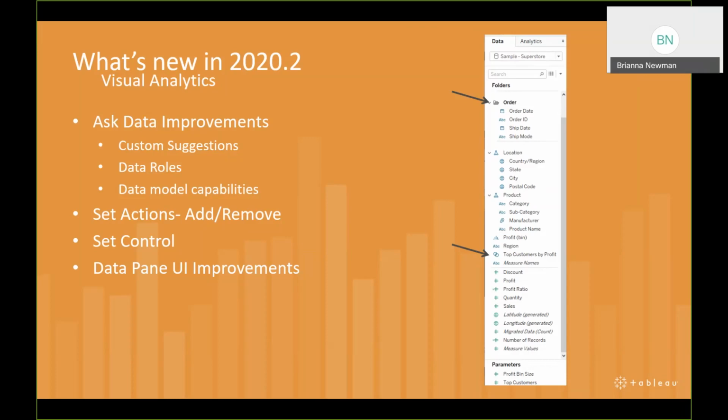One last item on Ask Data is Ask Data and the new data model, the relationships that we were talking about earlier. So published data sources curated with the new data model will seamlessly integrate with Ask Data. So pretty hands-off. And this is going to allow users to ask questions about more flexible data models than before. So just kind of evolving Ask Data along with our new relationships.